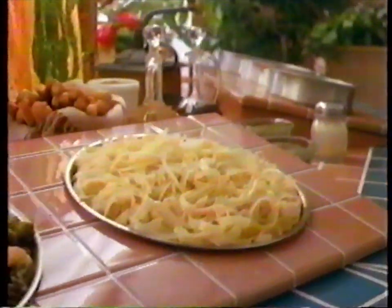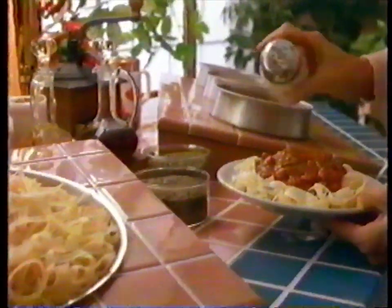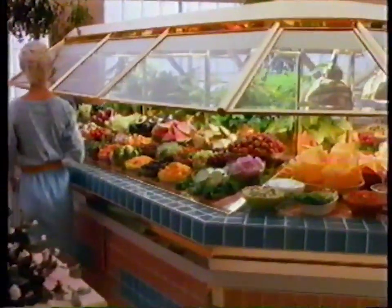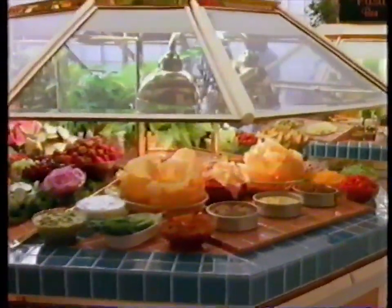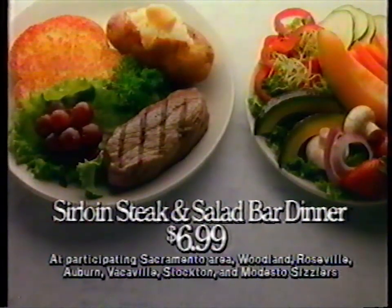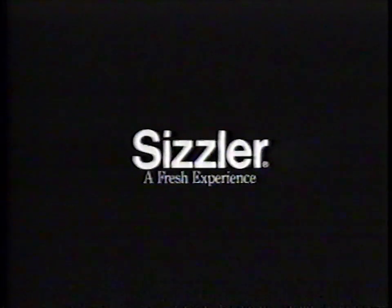This is Sizzler's all-you-can-eat salad bar. This is the build-your-own tostada bar we added to Sizzler's salad bar. And this is the hot pasta bar we added to the build-your-own tostada bar that we added to Sizzler's salad bar. Now, what more could we possibly do to improve a feast like this? Add dinner. Presenting Sizzler's new steak and salad bar dinner. A freshly cut sirloin steak that comes with all of the above for the price below. Sizzler, a fresh experience.